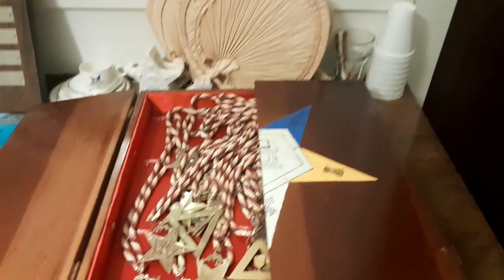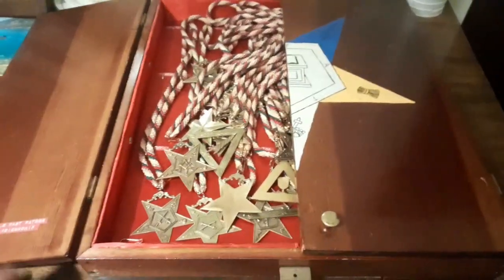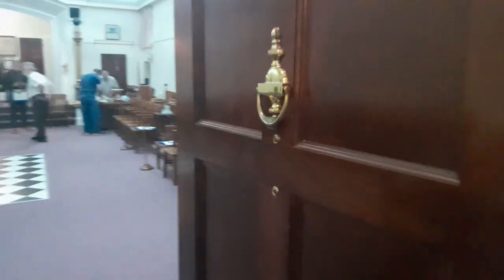I want to show you, they've got an Eastern Star chapter here. It looks like the Eastern Star jewels. So when they have their meetings here, they get everything ready and set aside. Where we're going to go is the main room. Here I saw the door knocker.